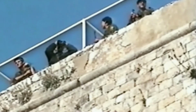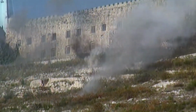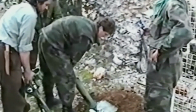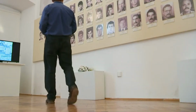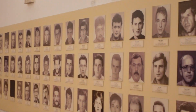Outnumbered and undertrained Croatian soldiers lacking sufficient weaponry, and citizens who had never before touched a gun, came to defend the fortress and city. About 280 Croatians died during the 7-month siege, but the Yugoslav military was eventually driven back and defeated. A number of the invaders later were found guilty of war crimes like looting, arson, and murder. There is a small memorial museum along the Stradun, which remembers those who gave their final breaths to save their families and way of life. It was a moral victory at great cost.